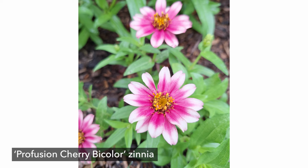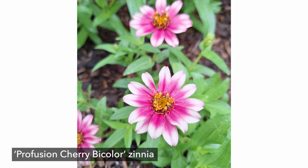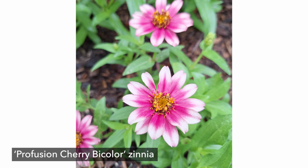Okay, so seed started, you want to start your seed maybe 6 to 8 weeks before your average last frost. The Profusion series became available around 1999, so it's been around a while. And I think they started out with orange, and over the years they've introduced various colors. They've got doubles in the series now.